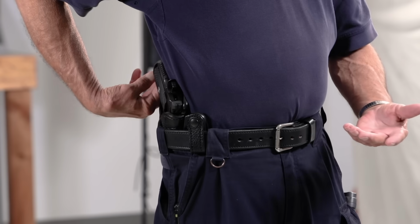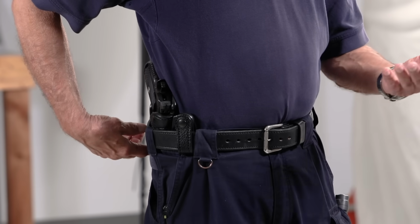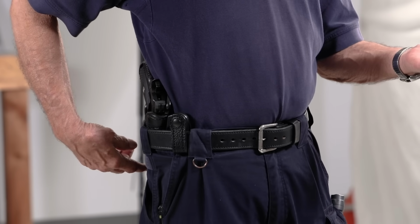You'll find with just an untucked t-shirt, maybe one size larger than you would normally wear, these are very comfortable. I've often carried a full-size 45. I'm size medium, so under a size large t-shirt or polo shirt untucked, inside the waistband in a good IWB holster, a full-size government size 45 just disappears. So those are the pros and the cons of inside the waistband in the conventional hip position.